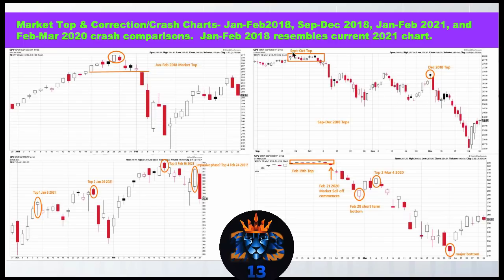If you notice the pattern, pay very close attention right here. Got top formation right here in September as the whole world screams, oh yeah, hell yeah, we're going much higher. Of course, that's exactly the current market conditions. I mean, you got everybody on CNBC saying, oh, buy the dip. Buy the dip. Cathie Wood is buying Tesla, therefore I should be buying Tesla.